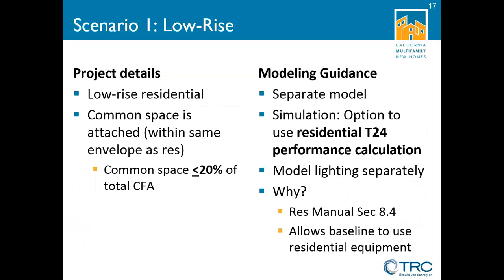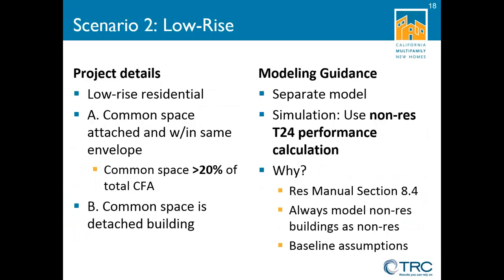This is scenario 1. Scenario 2 is again a low-rise residential building which has a common space that can be attached to the building, or it can be detached. It can be like a standalone building. If the common space is attached to the building, the requirement is the area of the common space needs to be greater than 20% of the total conditioned floor area of the building. The modeling guidance for this scenario is, number 1, again, we need a separate model for the common spaces.